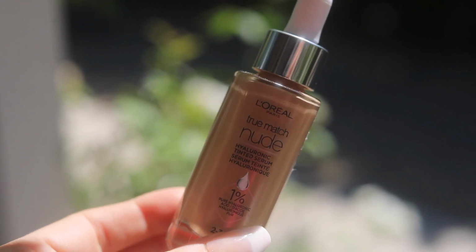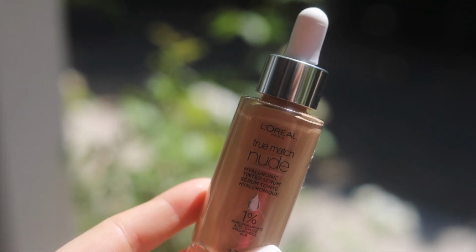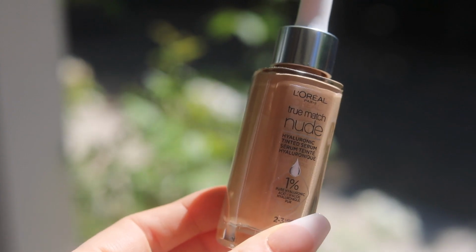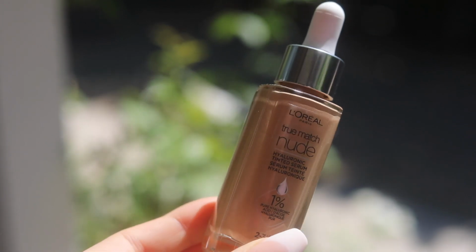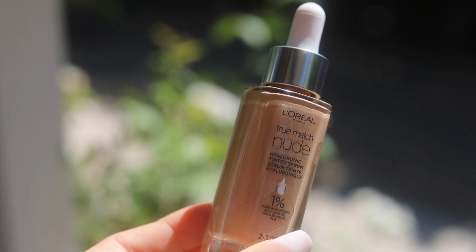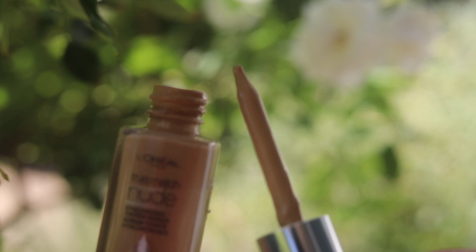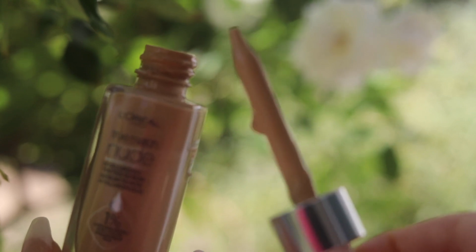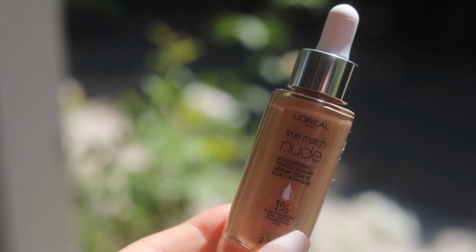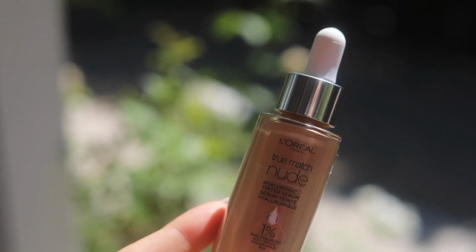It is the L'Oreal True Match Hyaluronic Tinted Serum. This is the first tinted serum with 1% hyaluronic acid. It is said to instantly brighten, even, and hydrate all in one. It is makeup plus skincare, so therefore it's like the perfect match. It's said to give a nude, radiant finish.